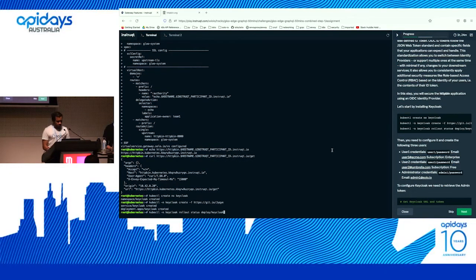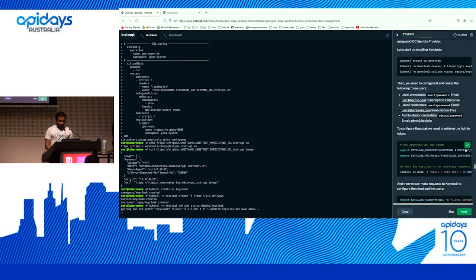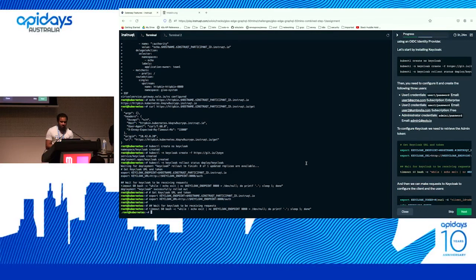So let's see that in action. We're going to use Keycloak for this specific scenario. Getting deployed in the back end. I know we're probably going pretty fast there, but any questions on any of the stuff that we've talked about? If there's anything unclear, just come and talk to us.